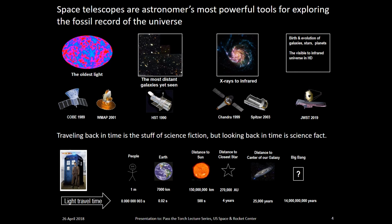If you look at the person seated next to you right now, you're not seeing them as they are. You're seeing them as they were a nanosecond ago. Now, a nanosecond is really small, so we don't perceive that transmission delay. But as we look over larger and larger distances, the delay becomes more noticeable.